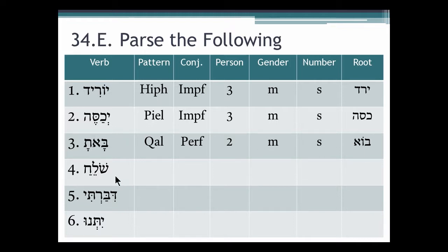Number 4, sholeach. We have what? Do we have a discernible lemma? We don't have a prefix. Shin is not a prefix. Shalak, yep, that's a lemma we know. Look at the pattern. Sho. Our first vowel is O. Haven't seen one of these in a while. But that is a cal participle, masculine singular. There's no further ending. Number 5, debar T.